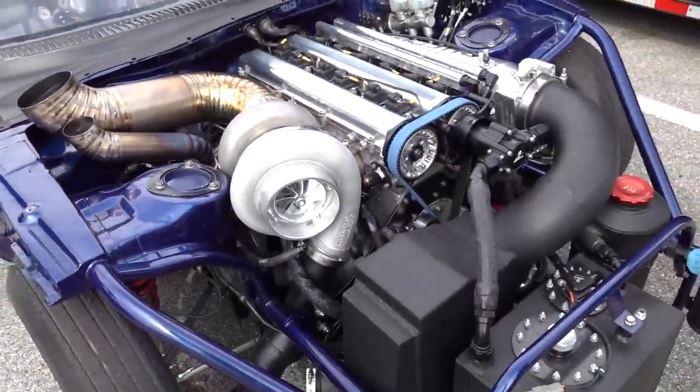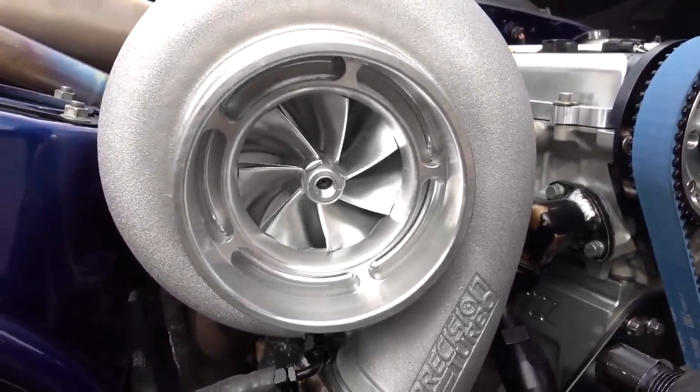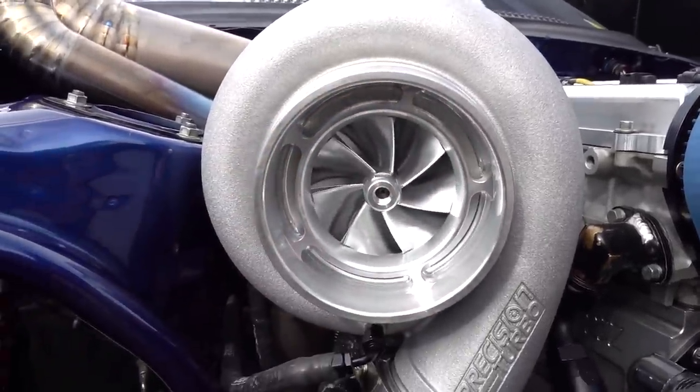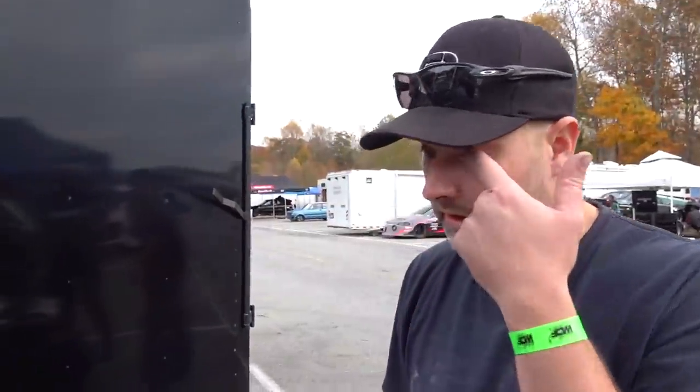Big turbo. So we switched out the turbos to be class legal. This is the turbo we've been waiting on. This is the experimental 94, which is not experimental. They're not debuting it until PRI. Other than that, we put the single turbo stuff back on it.